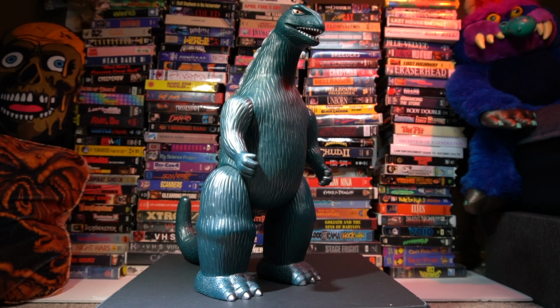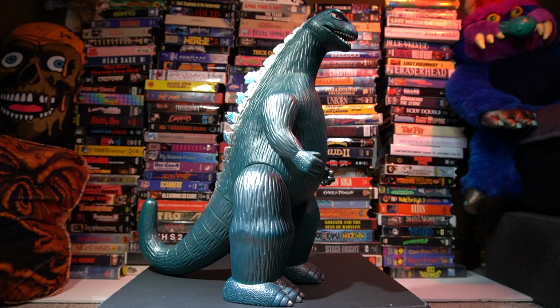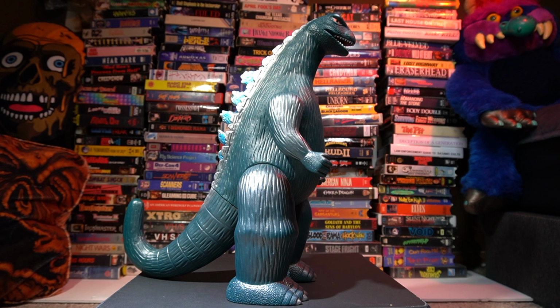Now, the J-Tail Godzilla is known to be the godfather of all Godzilla Sofubi. This is the giant version. Now, this guy is 15 inches tall. He is the size of a small child, a newborn baby. It's got that incredible, unique, original profile of the original Godzilla. This sculpt has really grown on me over the years.